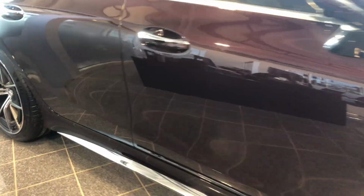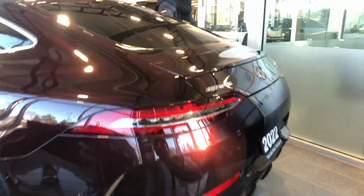Wait, what is this again? I actually forgot. Wait. AMG GT53. Yo, this is sick. Yeah, it has a wing. You can see right here the wing.